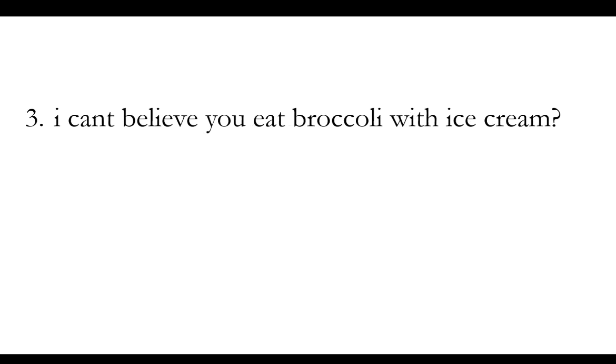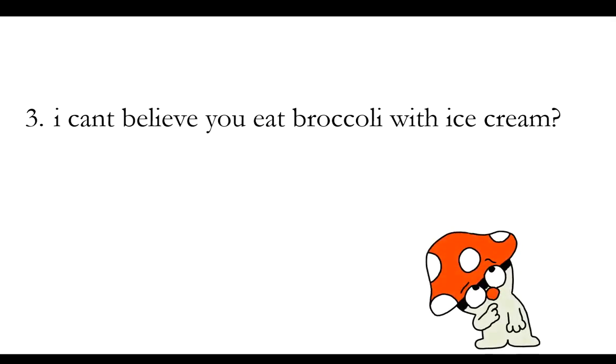I can't believe you eat broccoli with ice cream. Pause it, write the bad sentence down, and see if you can figure out what's wrong. I think I've got this. I think I can figure this out.